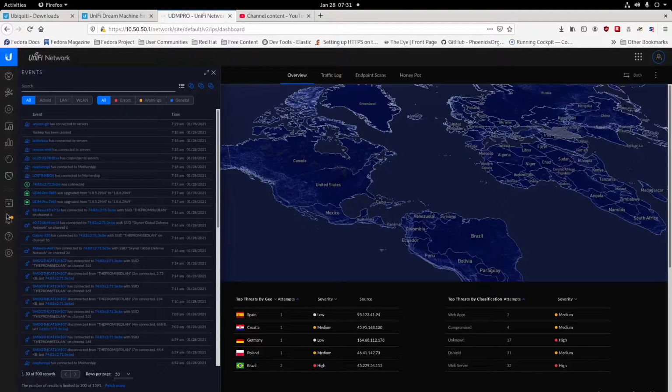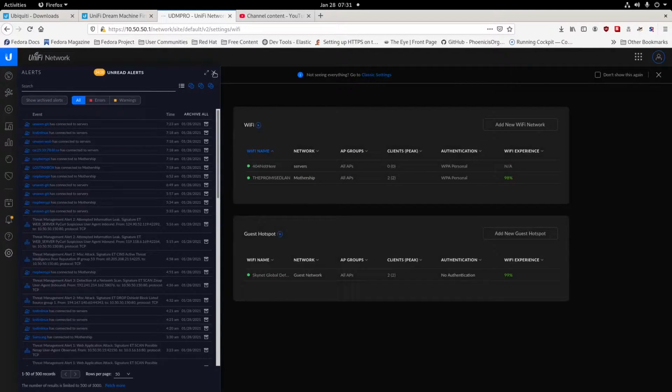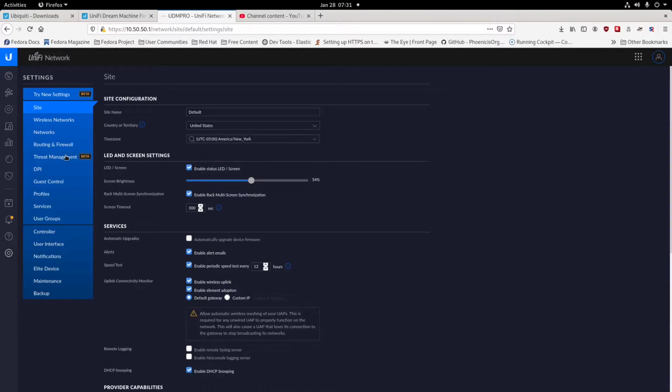So again, my IDS system is doing an amazing job on here. This is somebody who was attacking my network, but again, my IDS system has been amazing at stopping those attacks. So again, kudos to Ubiquiti on that.